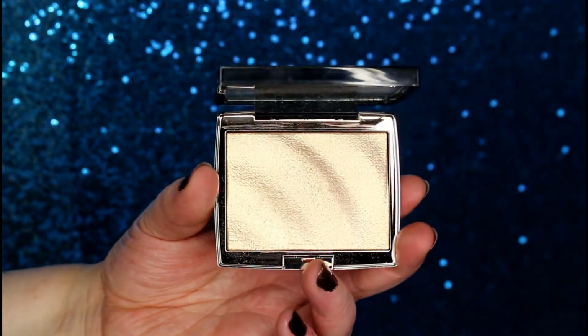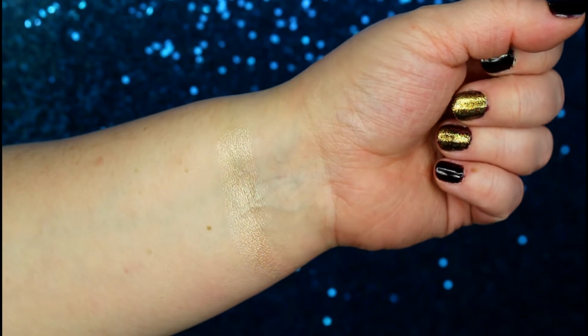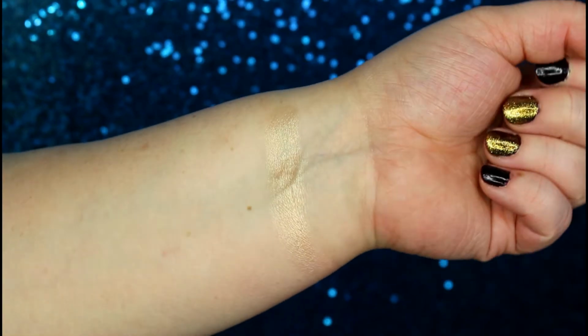And then I heard so many people talk about how it was so flattering on their skin, even with a paler complexion. So the second time around I did pick it up, and I've got to say I love this highlighter. It's beautiful. It gives you that gorgeous wet look on the skin, really stunning, and I feel like really universally flattering. Plus the packaging is gorgeous. So definitely think this should be a permanent product.